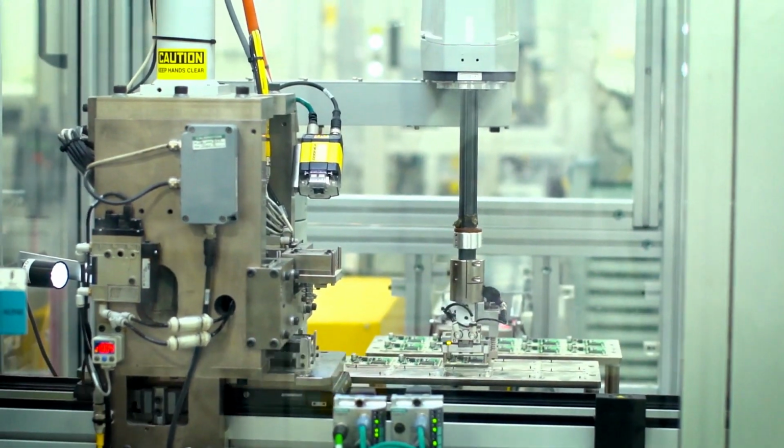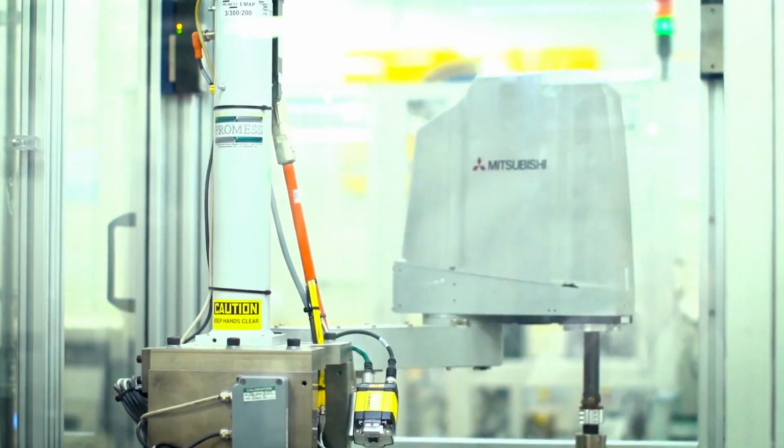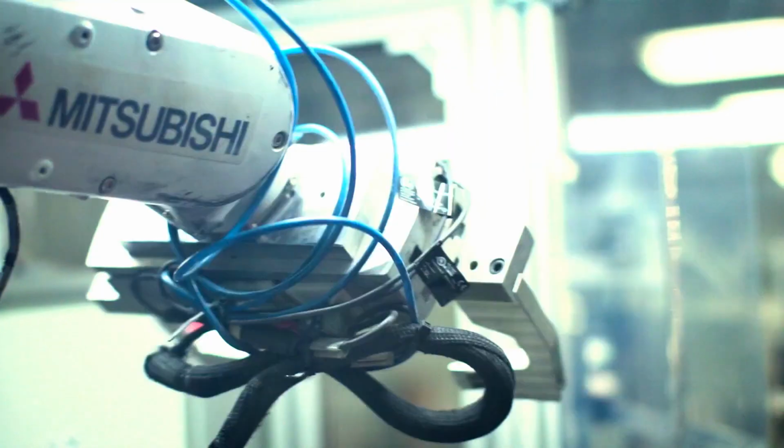solutions. So with regards to our partnership with Mitsubishi, there's really three key things that we value, and they're included in their mission statement as well: quality, performance, and compatibility. We don't have a job that a Mitsubishi robot here cannot do. It's really the first true industrial collaborative robot to hit the market.